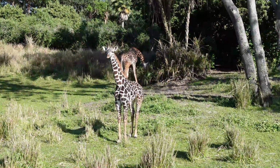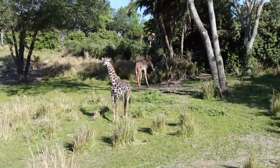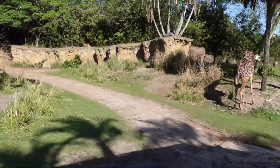Smile for the camera. Just a second, looks like there was a giraffe crossing the road, but looks like we're back on the move now. Aw, how cute. Looks like I do see that one of the adult females.